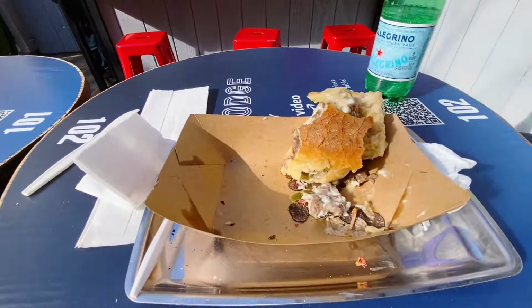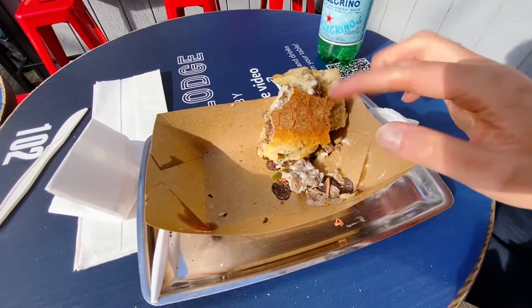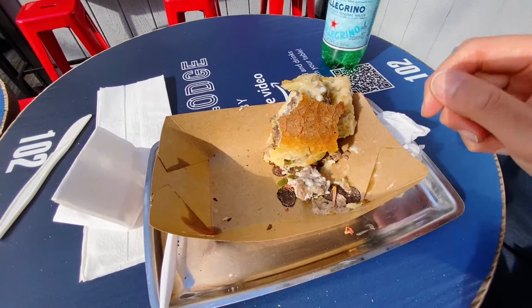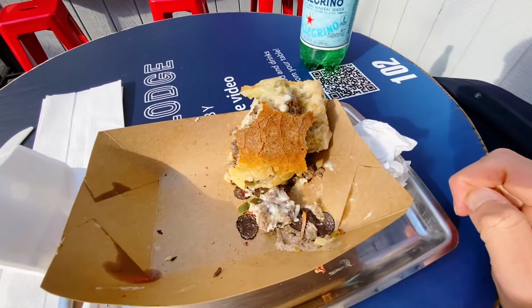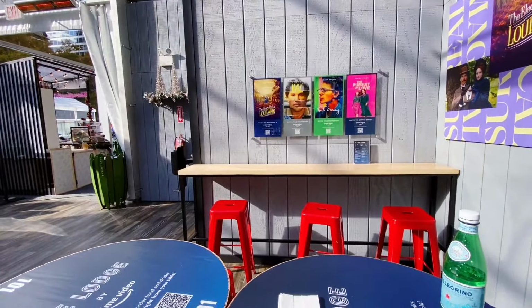So, just a little bit left with a little bit of foie gras right there, smudged on the carton, and a few more black truffle shavings. I'm stuffed. Wow.